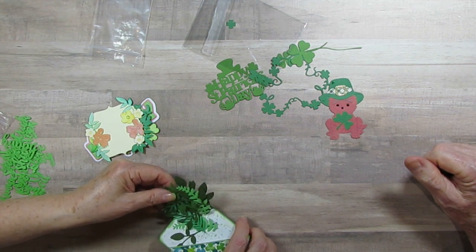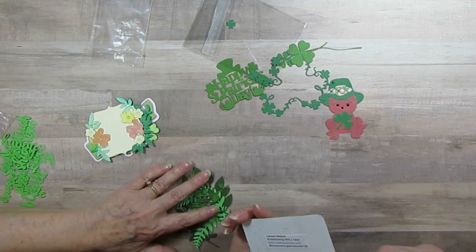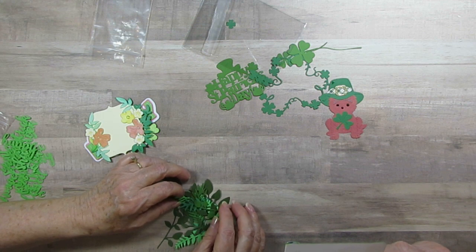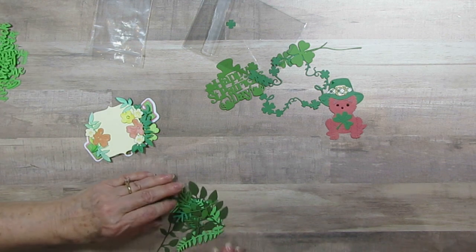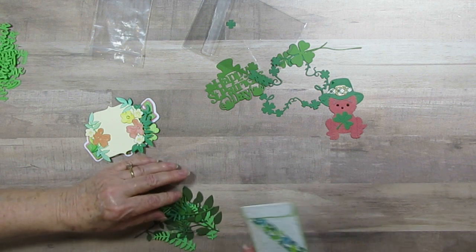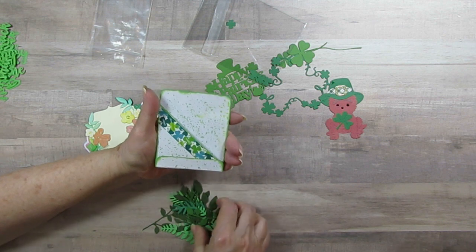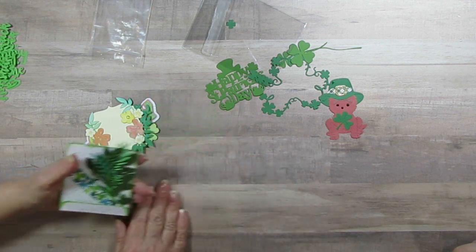And then she's pulling some more stuff out. Is this part of the St. Patrick's Day stuff? Yep, this is a pocket full of scrapbooking with a twist, by Carolyn. And the pocket's by her, and all the leaves. Very nice.